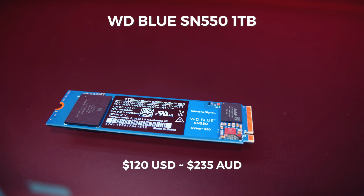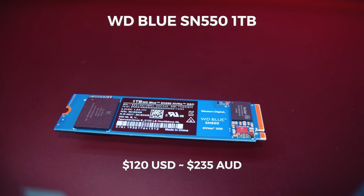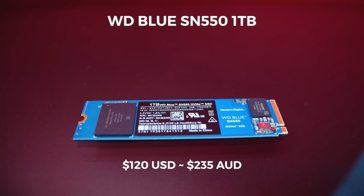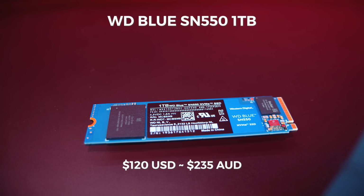But if you're interested in grabbing one, they come in a few sizes like I already mentioned. There's a 250 gig version, a 500 gig version, a 1TB. The 1TB version, which is this little guy right here, it's going for around 120 US dollars or around 235 Australian dollars at the time of filming this video. And I think that is honestly some pretty decent value for a 1TB SSD. Even a couple of years ago, a regular 2.5 inch drive would have been a lot more expensive.